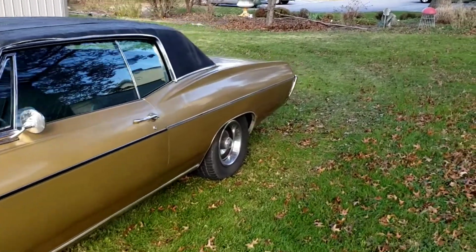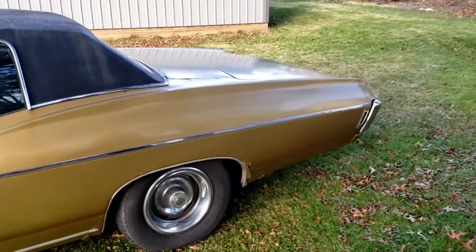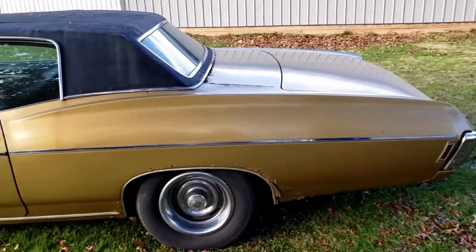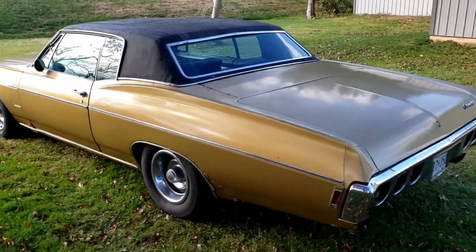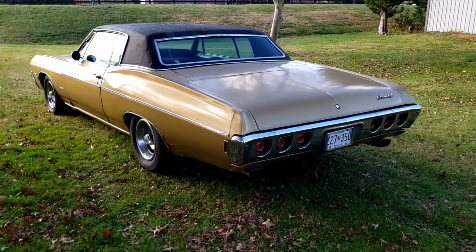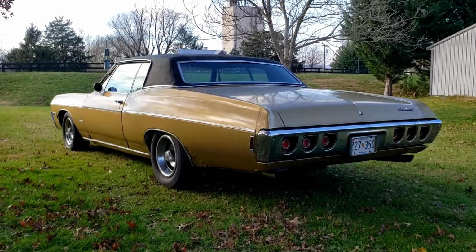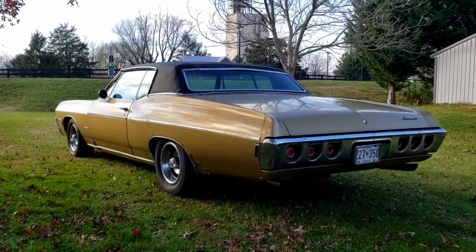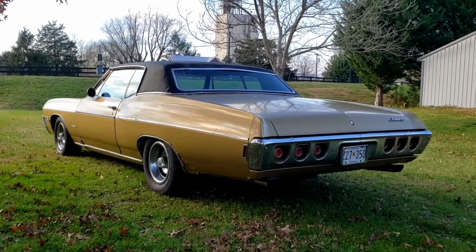It looks good. This thing, even in its condition, gets a lot of attention every time we take it out. You can't go to the gas station without everybody and their brother talking to you about it. It's got Flowmasters on it, 2.5-inch exhaust. You got the bell style, like a 70 Chevrolet style tip on it. I like that roof line with this thing because it makes the car look extra long.